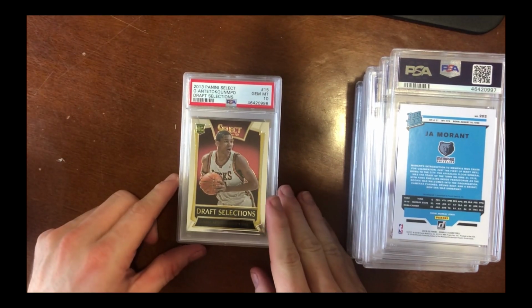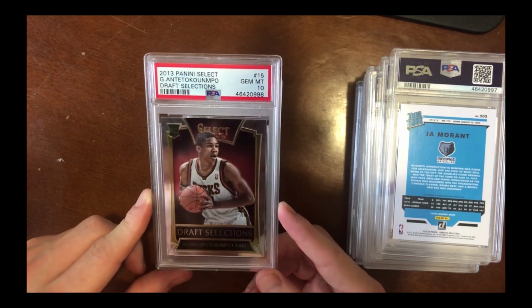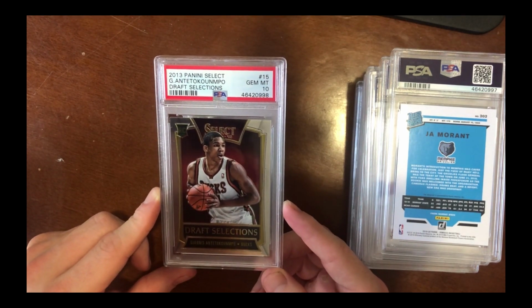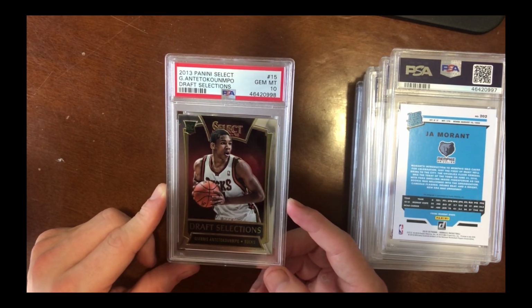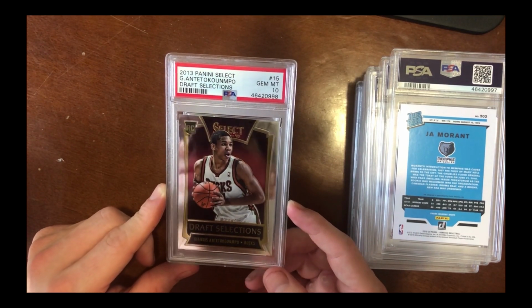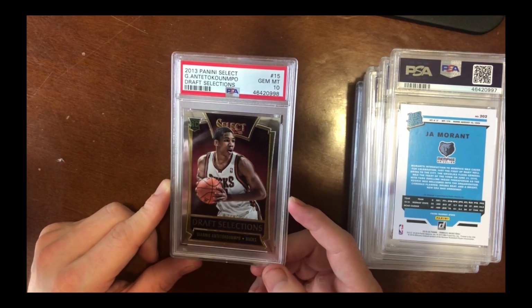Next up is the draft selection Yanis. This card has a lower pop report than the base Yanis from this series. I've graded a ton of these. I have no idea why they're not taken off. There are fewer of these than the base card out there, and this card's not getting any love.